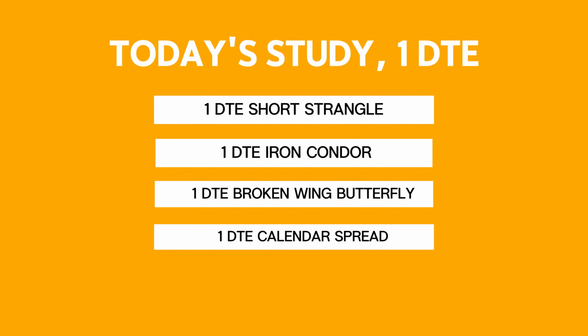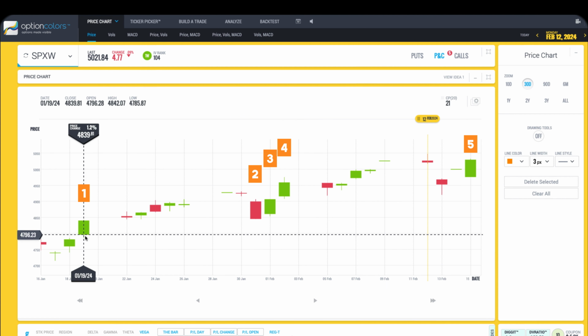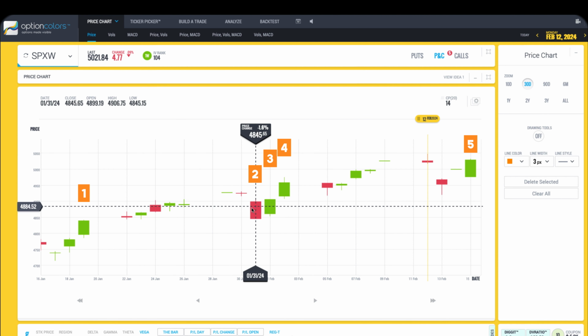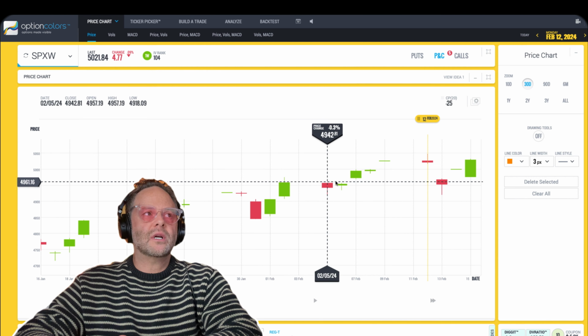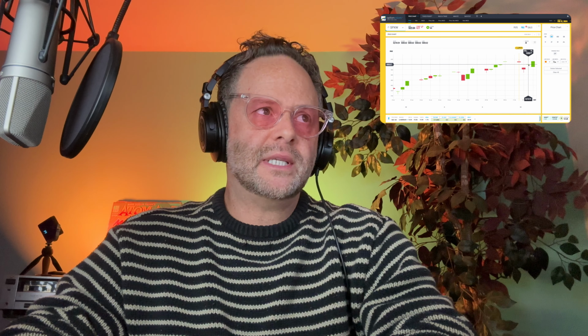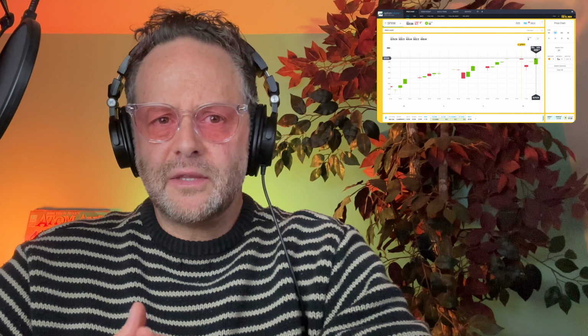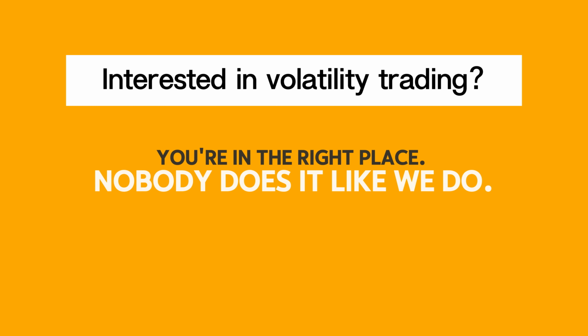So here we have the last month's price action. And we'll see that we have 1, 2, 3, 4, 5. There's probably 5 days where SPX has moved a significant amount overnight. Then you have several other days where it really hasn't moved much at all. We also have to consider the closing price of one day and the closing price of the next. So these are the things we're looking at. And then based on this type of price action, there's all kinds of different strategies that you can use.